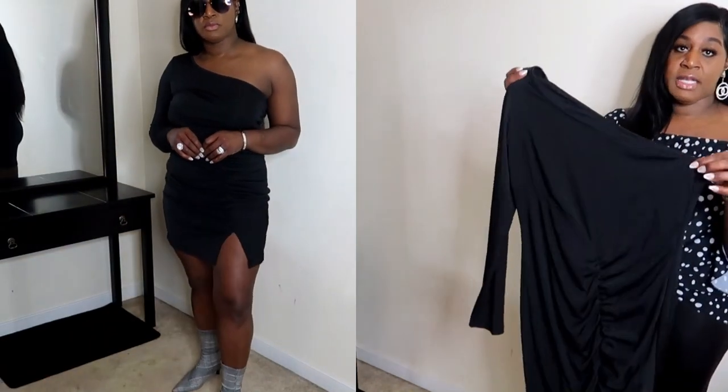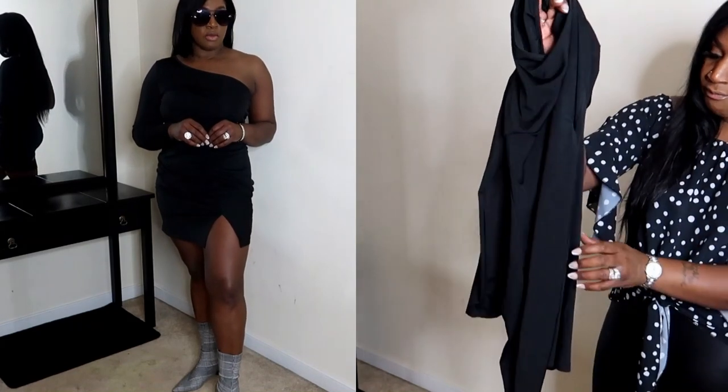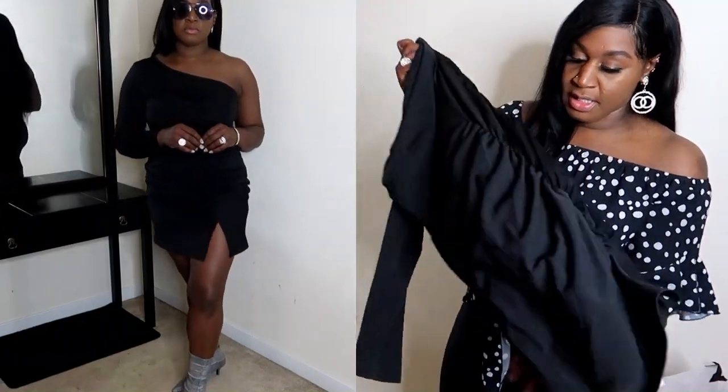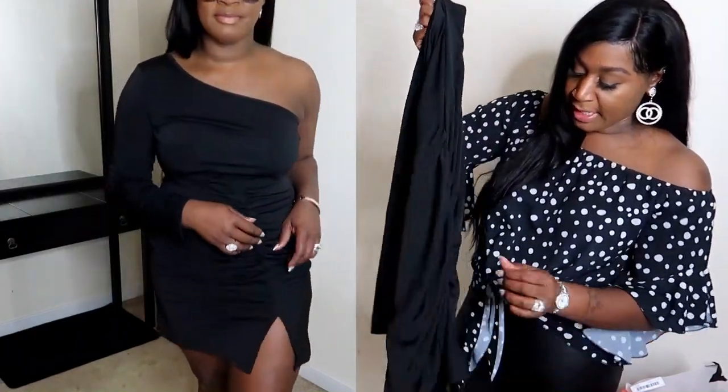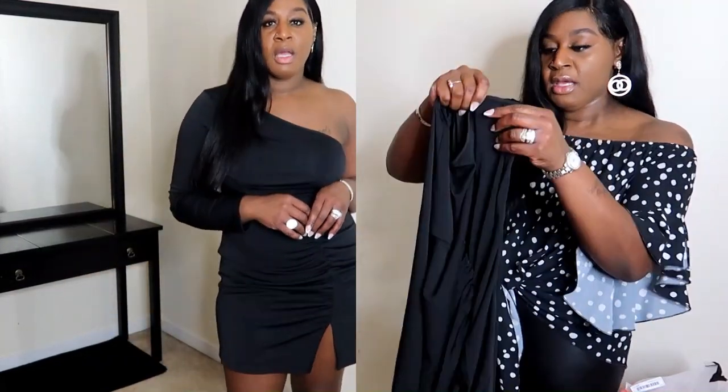Obviously, you're going to see what it looks like right here, but this is nice. Just like a basic black dress. This is exactly what I was looking for. Yep. This is exactly, the material is so good. It does not look cheapy, and I like it, y'all. It has a little split right here at the very bottom, and it ruches up right here as well. So, yeah, y'all. Yes, I love it.